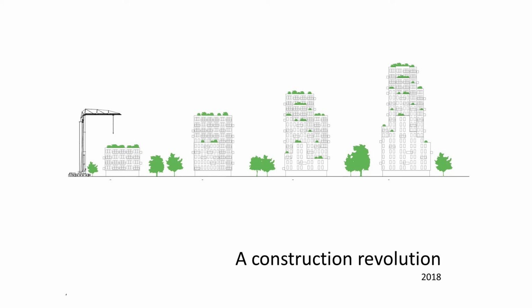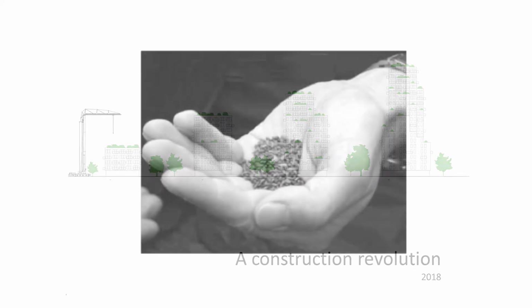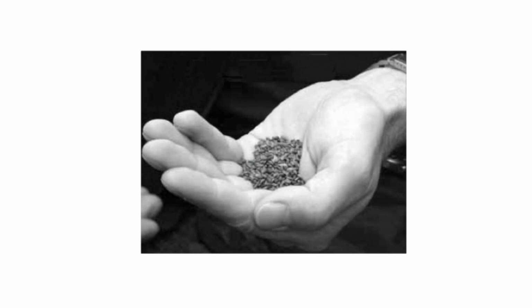This last slide is the number of tree seeds that it took to grow the trees that built Murray Grove.